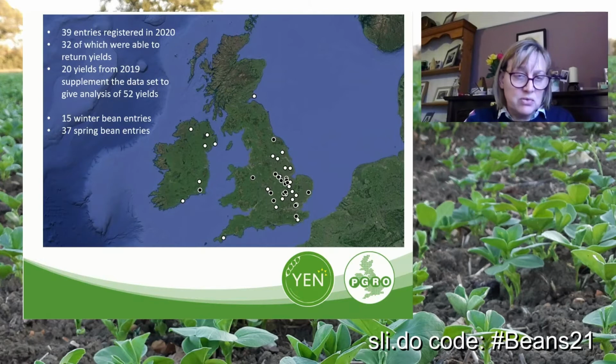We've had 39 field bean entries in 2020, 32 returned yields, and you can see on the map there the approximate location of those. So we've got a reasonably good distribution. We could do with a few a bit further north as well, of course. And so we've got a total of 52 over the 2 years, mostly, well, more spring beans than winter beans at this stage. So please do enter Yen.